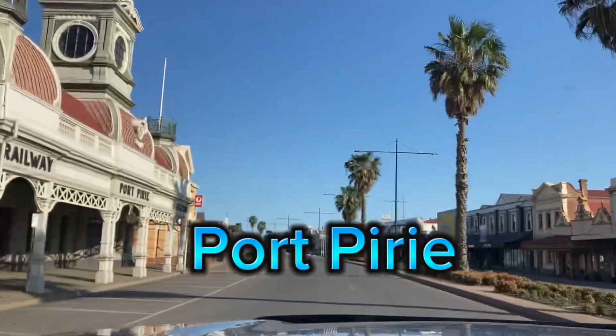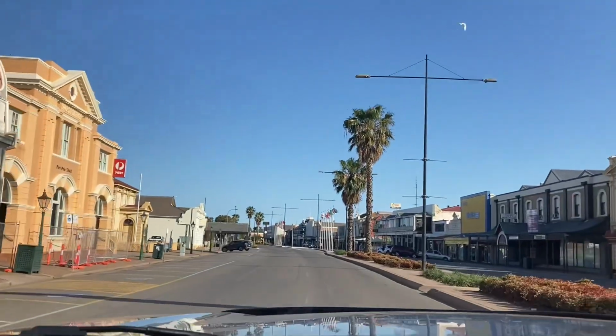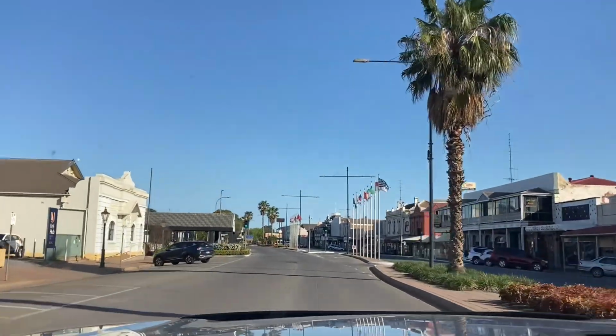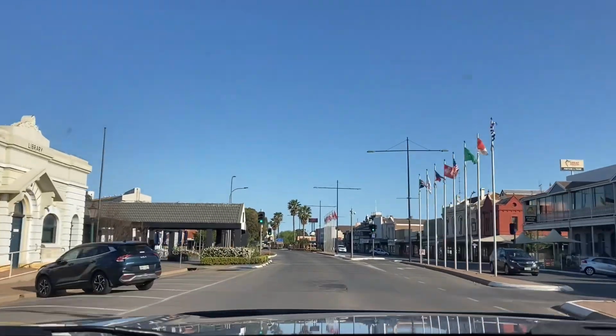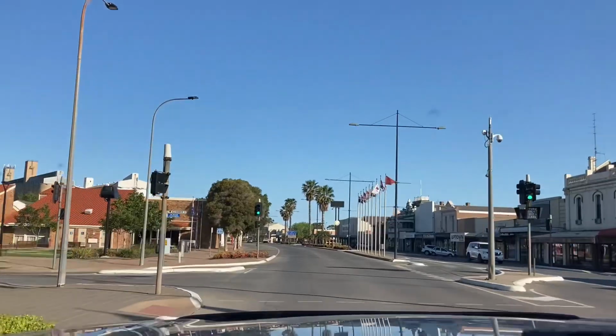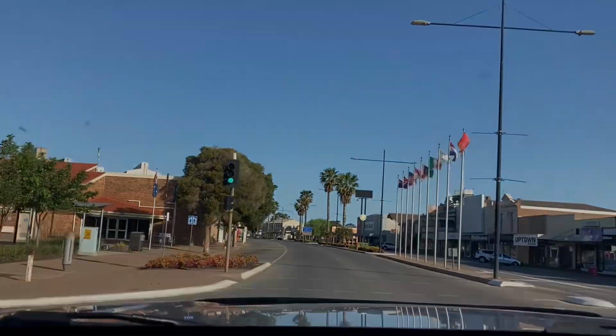Just in Port Pirie, going up the high street. Quite quiet today. It's a Sunday, but looks like there's quite a lot here. Just in our Aldi shop. We're just going to park up at the front now and go for a walk.